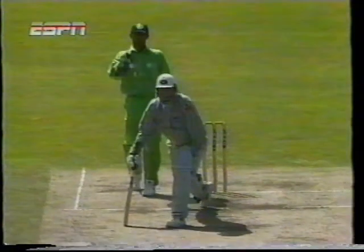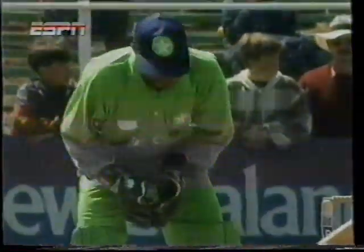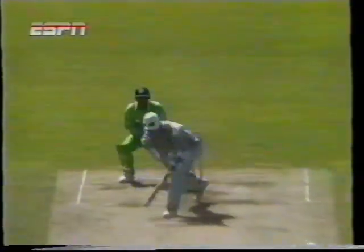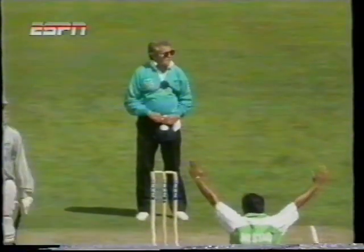Oh, this isn't a bad over. Well, this is a good delivery, and Cairns is just trying to work that ball for 1 on the onside. Well, a considered appeal. Cairns again tried to work it on the onside.